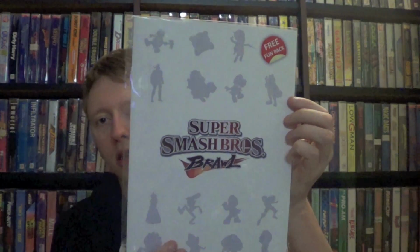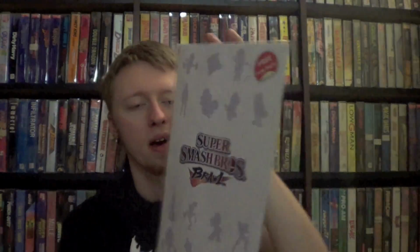First up is a Super Smash Bros. Brawl Fun Pack, and it's still sealed, but the seal is like one of those sticky ones, so I could open it, but on the back here it tells what's included. It says 1 Super Smash Bros. Folder, 1 A2 poster, 2 Smash Bros. Sticker sheets, and 1 Mario keyring. So I thought that was pretty cool. I don't really need to open it for anything, but I got this for like $2, well, there was shipping on the whole thing, but basically $2 plus whatever shipping was.